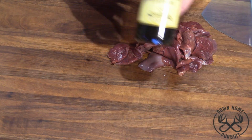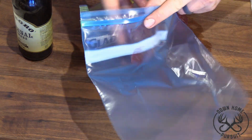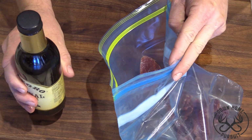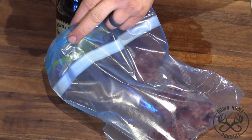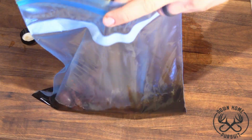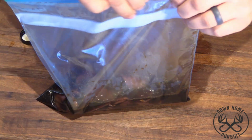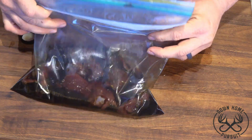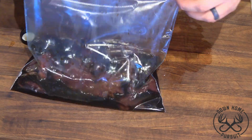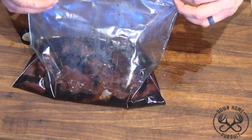So I'm going to put this in just a freezer bag. My meat's going to go in a freezer bag. The Allegro is going to go inside the bag, just enough to cover it up. Now this will go into the refrigerator for a few hours. You can leave it overnight, but I'm just going to do a few hours, and then I'll pull them out.